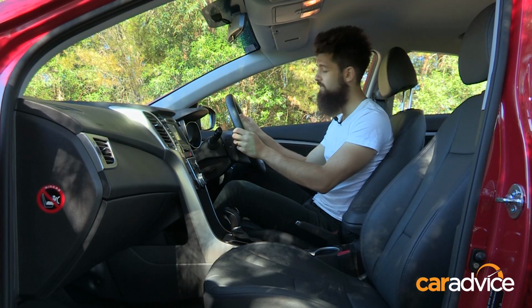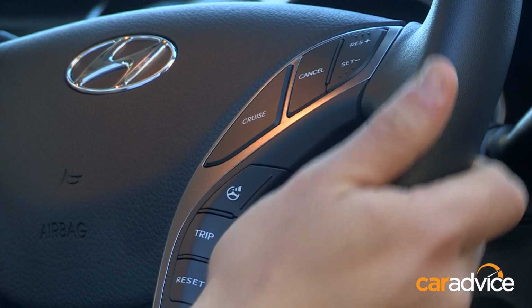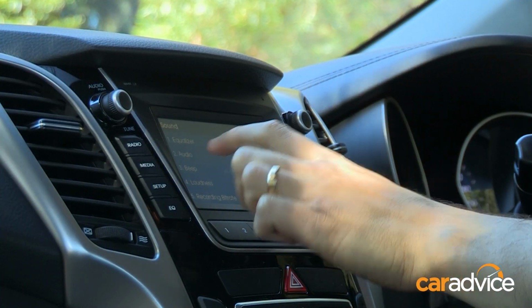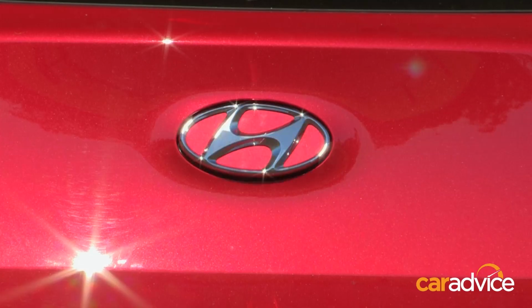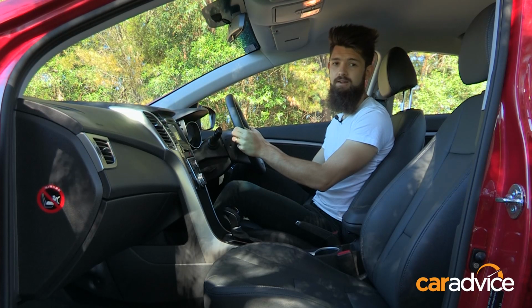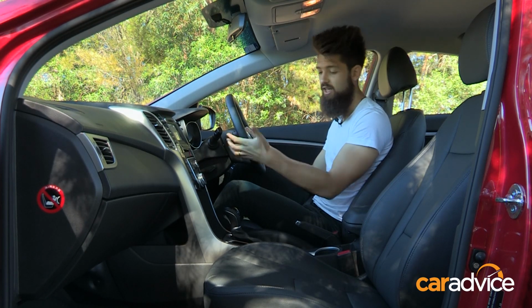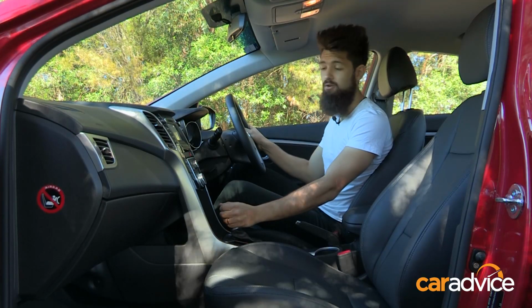These come on top of features that are already standard in the Active, which include cruise control with buttons on the steering wheel, and this 5-inch touchscreen, which allows you to sync up your phone and even use things like Pandora radio. You also get reversing sensors and a rear view camera to make parking in those tight spots easier. It's all pretty good value for a car that comes in at under $25,000, even with the 6-speed automatic as this one does. We also love the amount of interior storage in the i30.